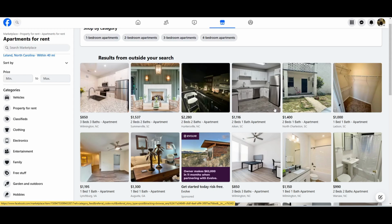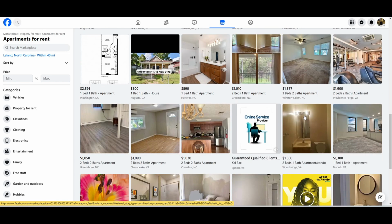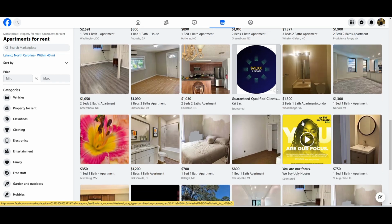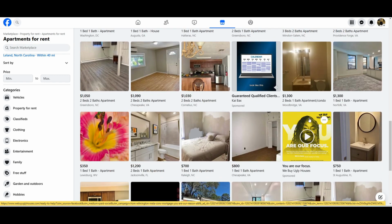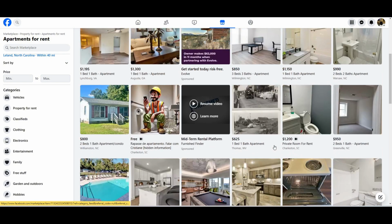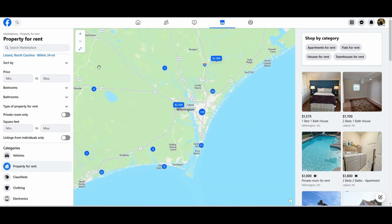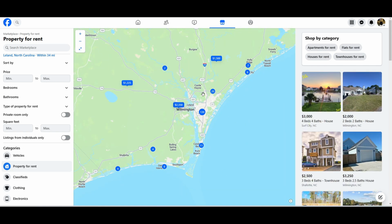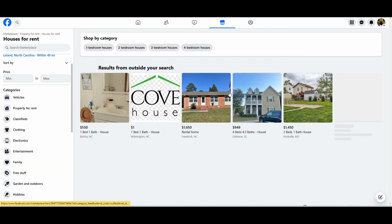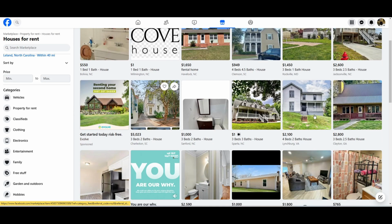Wow, look at this. Pretty cool. Yeah, so I imagine a lot of people, especially millennials, are just going to go on here and rent your apartment. But what I like is they added this map feature, which is pretty cool. And you could search by here, houses for rent. So we've got the houses for rent now. That's pretty cool.